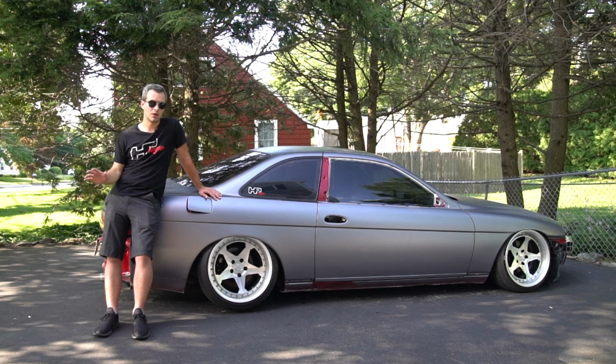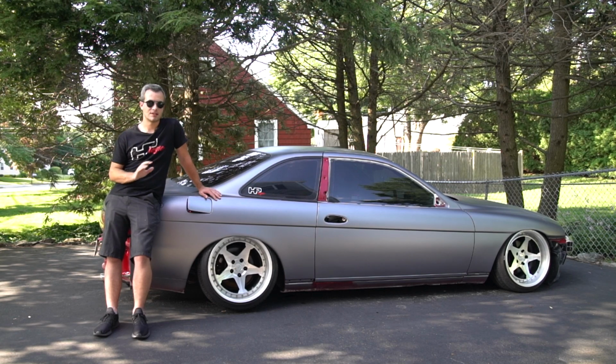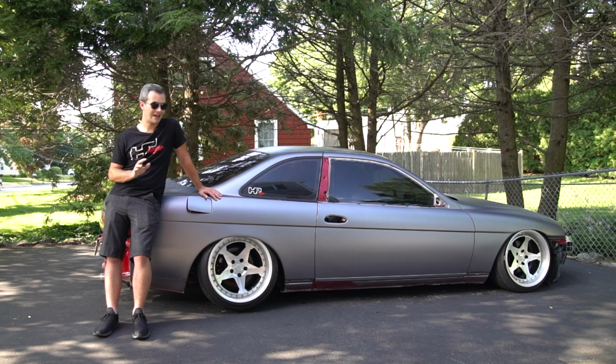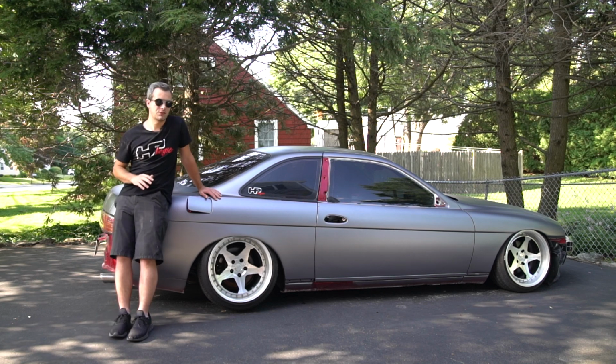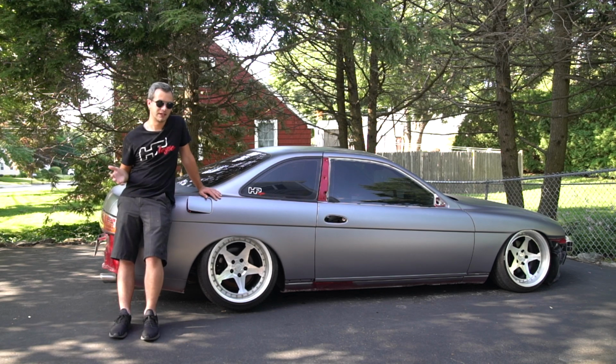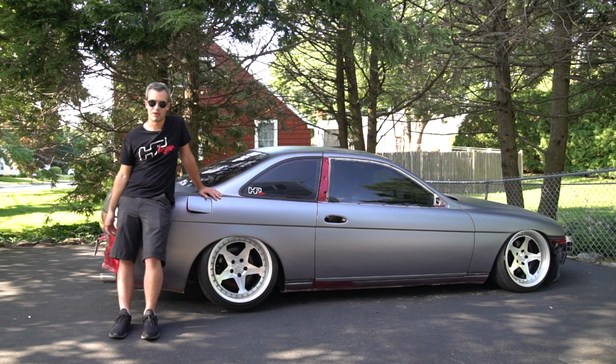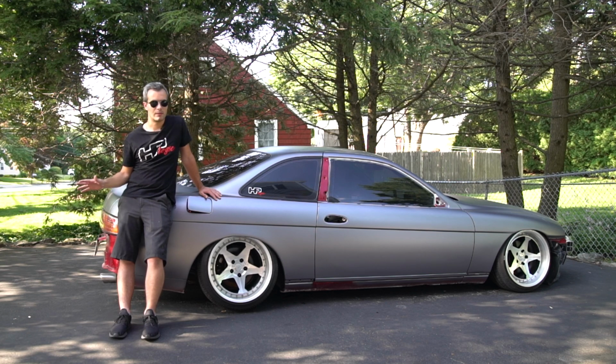And if that doesn't work, then we're painting this thing something else. And I don't know, but we'll figure that out as time goes on. But as for right now, the car sits like this in my driveway, and it's gonna sit like this for a few more days. Hopefully I can take this car to him next week and he can get it done in a timely manner.